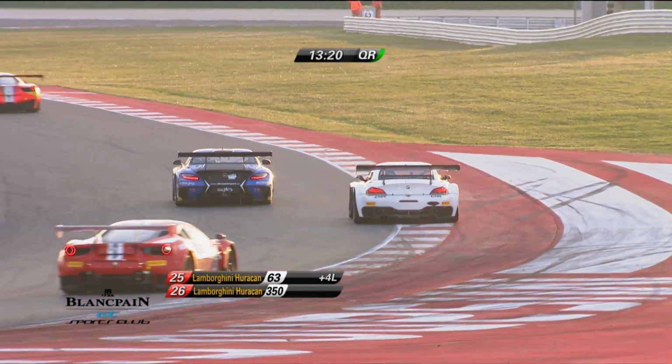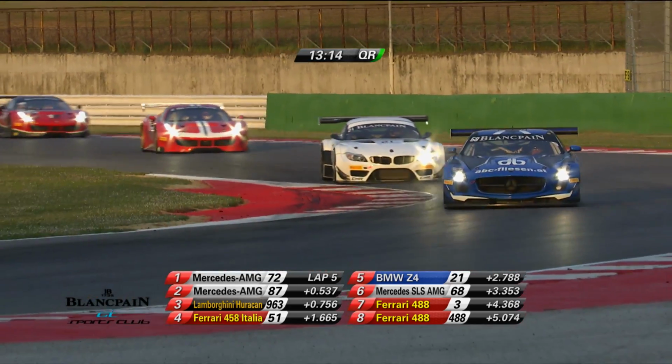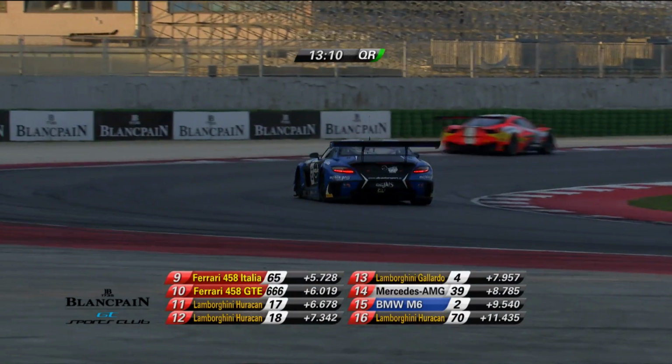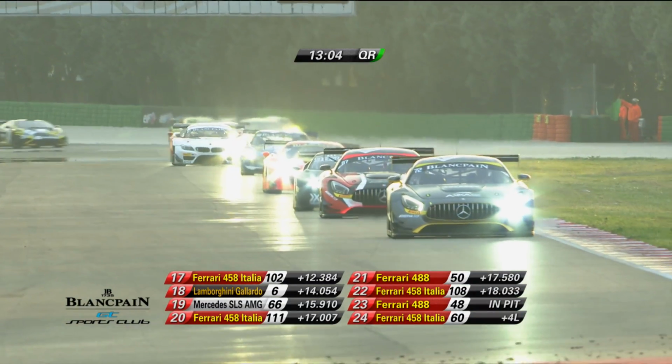So the BMW Z4 back down into 6th place. Don't forget he ran as high as 4th early on, and Oliver Baumann is on a massive charge. I think we'll have to check it's not Dominic Baumann, his son, who's just hopped on board to help his father out. But seriously, of course, Oliver loves his racing and is putting on a really, really mighty performance.